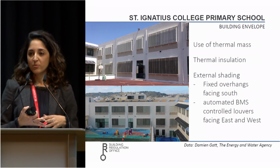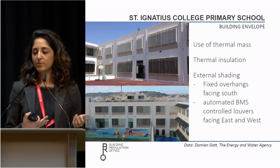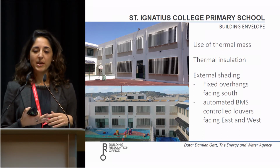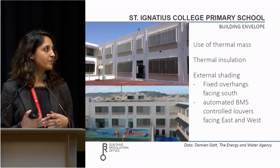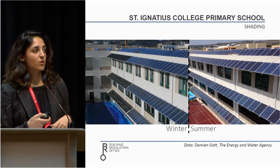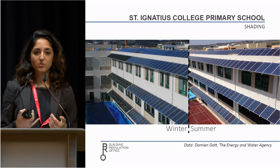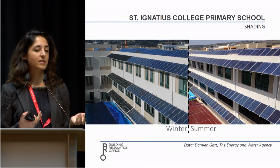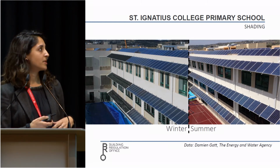These vertical louvers have been introduced on the east and west facing windows, which are connected to a building management system and automated depending on the amount of solar radiation and the internal temperatures. We also introduced fixed overhangs on the south facade, which is easier to shade, and we accommodate PV panels and solar thermal tubes to generate energy.